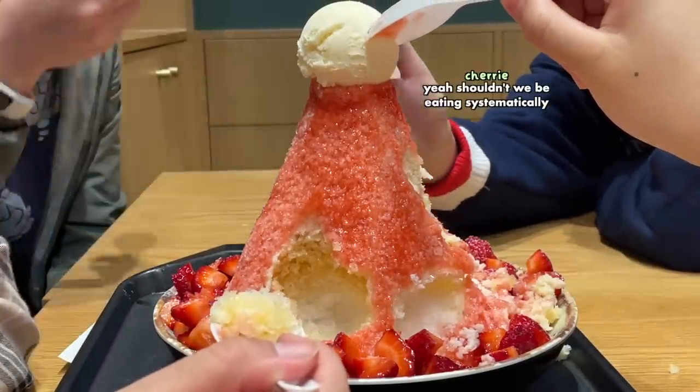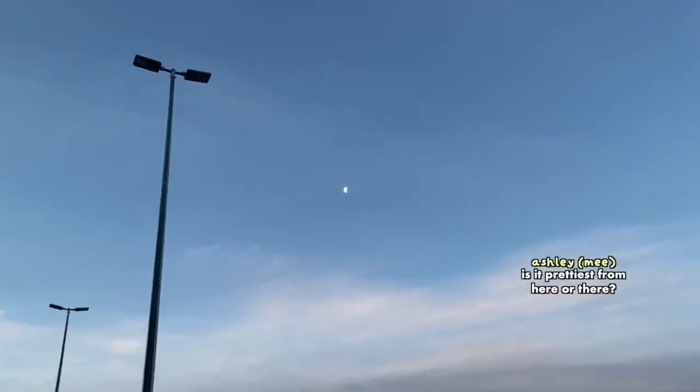Wait, we shouldn't be eating systematically, from the top to the bottom. Oh, they have it. Why? Wait for Misty. We just had it. You got this still a lot. So pretty. Is it prettiest from here or there? Yeah, I don't think people look over there. Oh yeah.